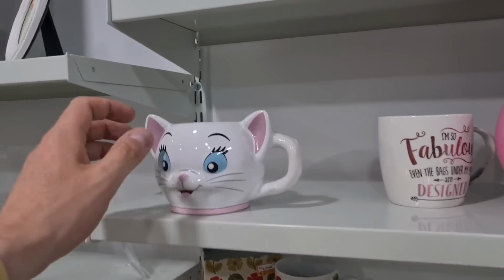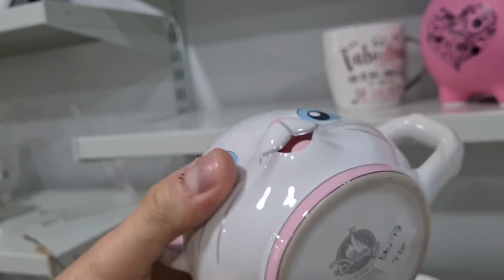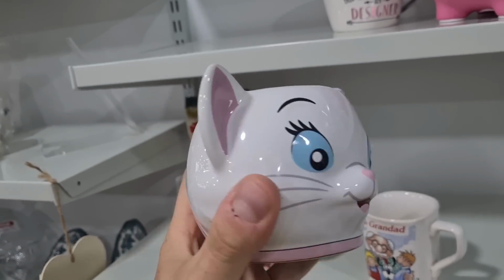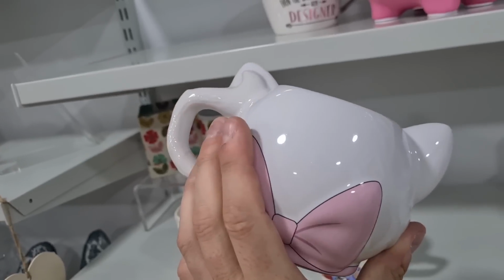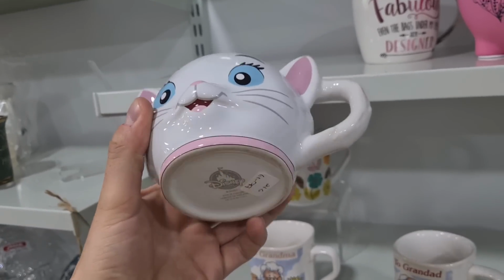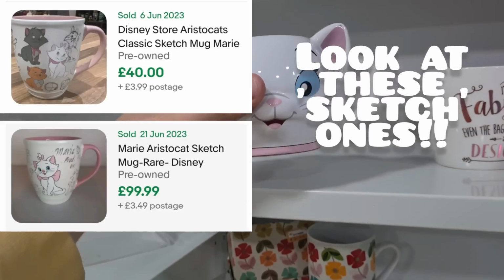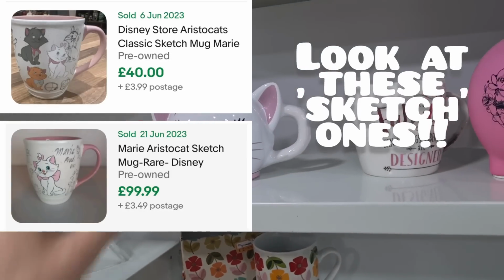I've been doing alright on Disney Store mugs recently. There's another one there, the Aristocats. 1.99. Can't find any solds of this one, but similar ones, 8 plus postage. Some of the other Aristocats you can push 15, but I'm going to leave that one today.